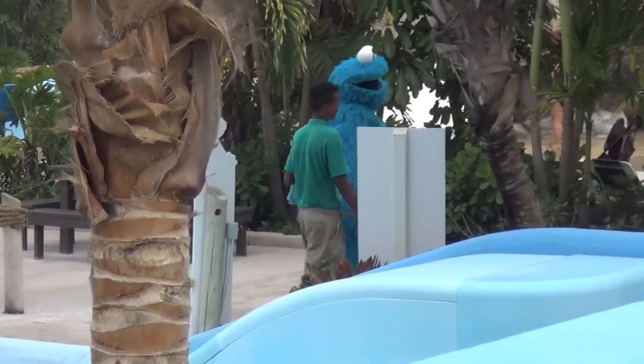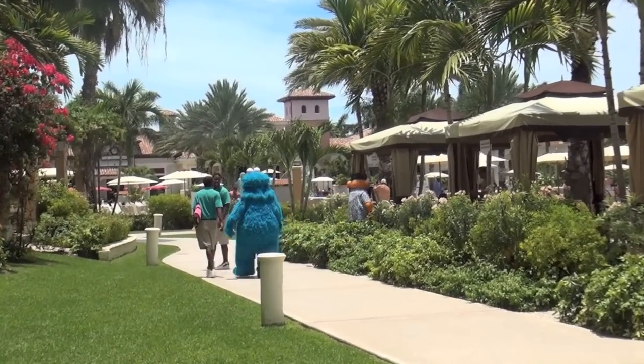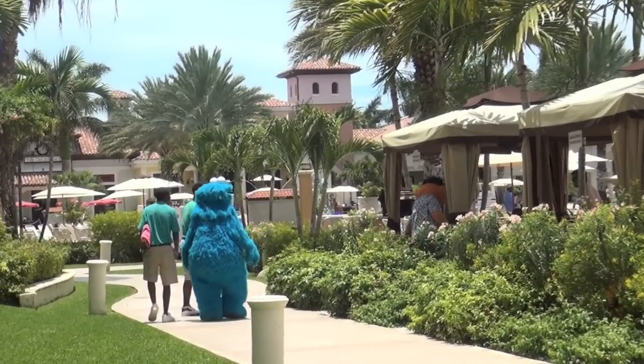Overall, Beaches Resort is one of the most family-friendly vacations that you can take. With plenty for the entire family to do, you'll have so much fun that you won't want to leave.